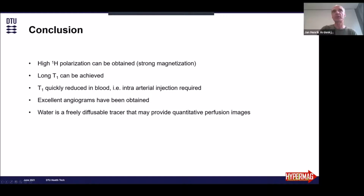The challenge is that the T1 is quickly reduced as the water is mixed with blood. It will drop quickly to 1 second as it gets mixed with the blood and diluted. So we have to do an intraarterial injection at the moment, but one of the projects we have currently is that we try to encapsulate that and protect the protons to do intravenous injections. But we have already very, very good quality images with even the lower polarization that we had a couple of years ago.